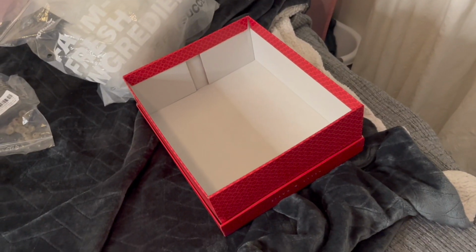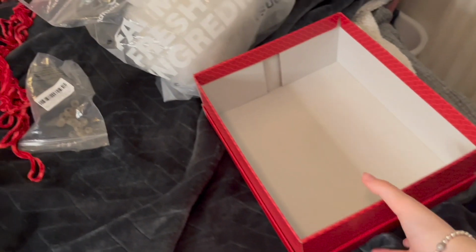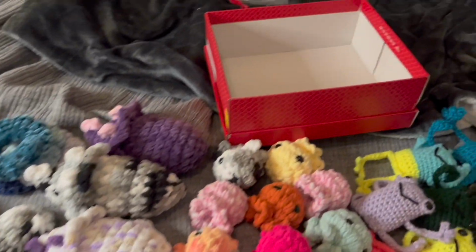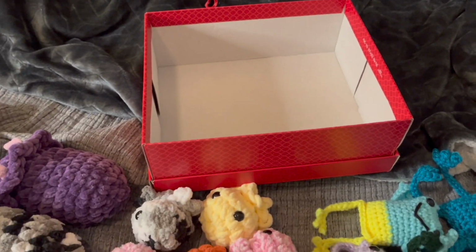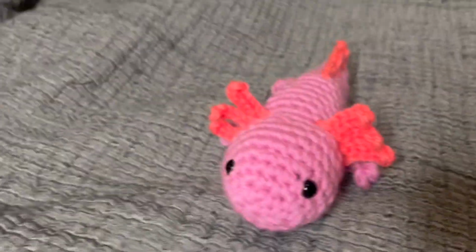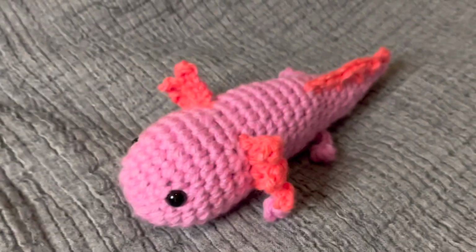I literally only have this shoebox up here right now to put all of this stuff in, so I know it's not gonna fit, but it's okay. I already showed this earlier, but I forgot to mention this in my little stock thing, so I also have this axolotl. It's time to start my red dinosaur. I really don't want to make this, to be quite honest, but I am going to.